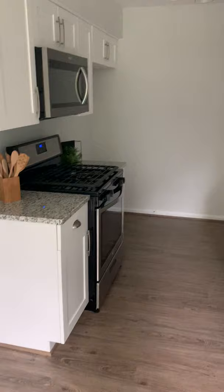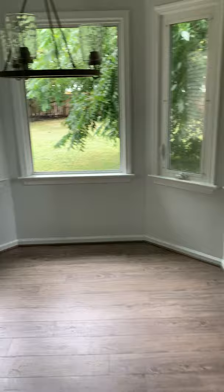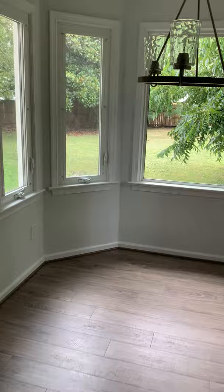Here's the kitchen. It's not the biggest amount of kitchen space, and it must not come with a refrigerator. Like I said, everything else looks pretty new, so I can check on the refrigerator if you'd like. This one, similar to the last one, has a little breakfast nook. Nice little crank windows, those are pretty cool.